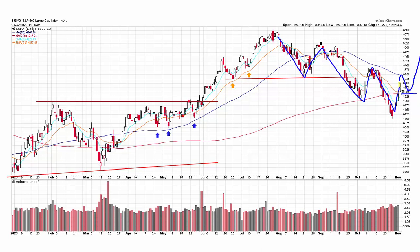I know we're getting into the end of the year, and I know a lot of people are going to throw out some quant studies arguing that the market's going to have a year-end rally. I hope so. It's a lot easier to make money on the upside than the downside, but this thing is stair-stepping down. The trend is down.